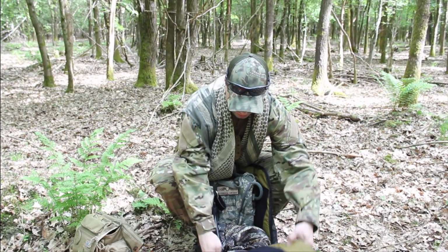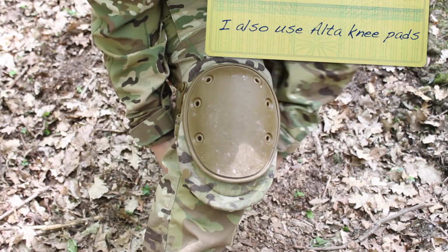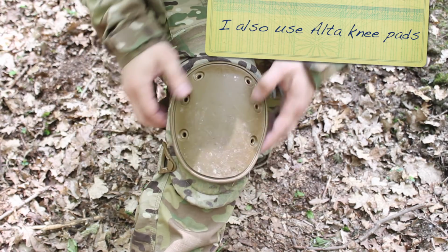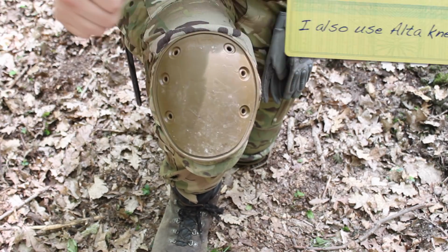So that is all of the gear and accessories that I bring with me whenever I'm going into the great outdoors.